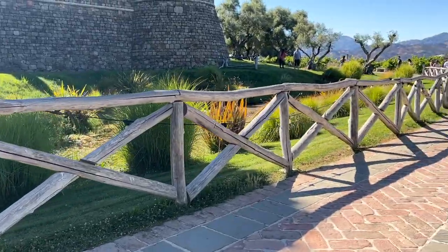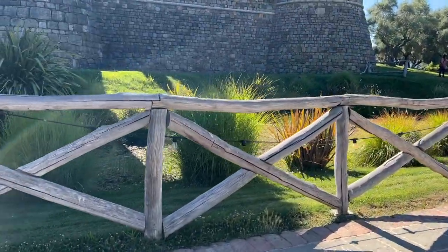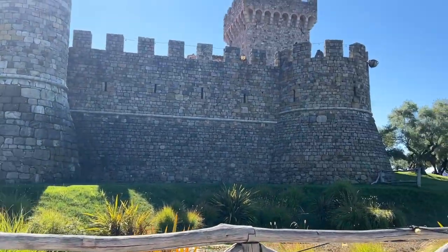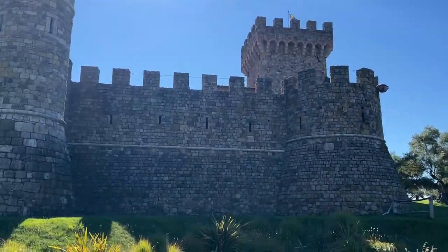Oh, there's a what? A moat. Mommy seen the moat. Kanina pa yan. There's a moat, Josh. I haven't seen a moat until now. Joke.